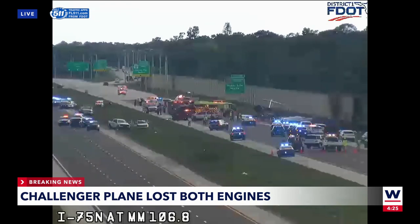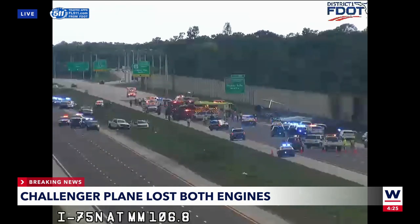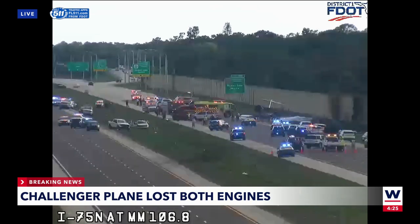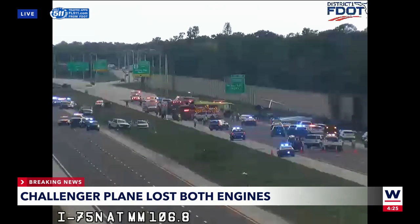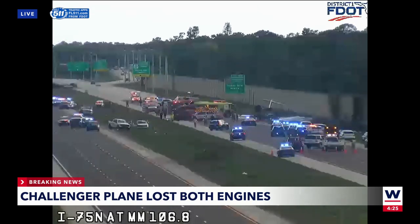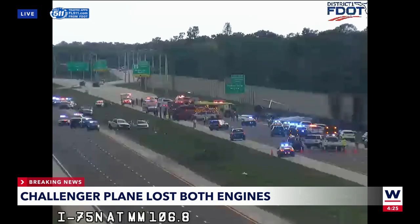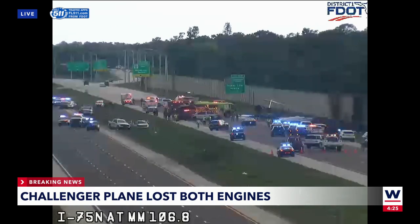We're right about 1 hour after the plane crash. Looks like the fire is 100% out. I'm not seeing any smoke. You can see the tail of the plane still standing up high, but the rest of it is just going to be a shell of what's left. There are a lot of emergency vehicles. You see Highway Patrol, you see Naples Police, ambulances still there on the scene, fire trucks. Looks like a command post is also being set up there as well.